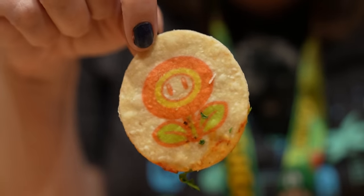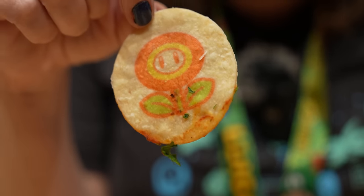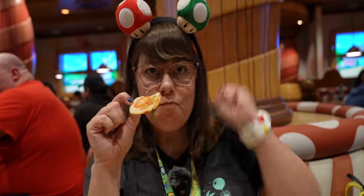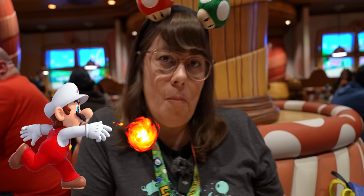And I think the best part is that there's a little fire flower parmesan crisp right on top. And once you eat it, you have the ability to throw fireballs. Yeah, you learn After Effects to put that in.